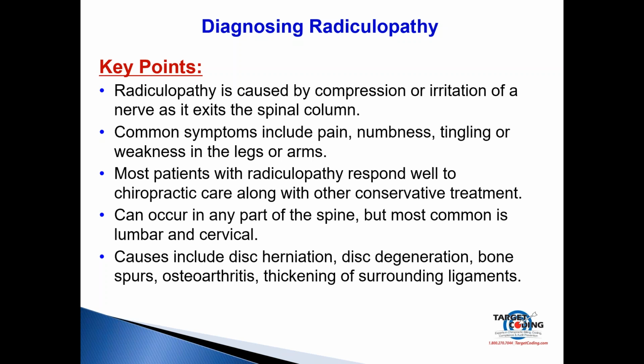In my practice and in most of my clients' practices, patients that come in with radiculopathy respond very well to chiropractic care. Patients get better very quickly. Now, radiculopathy could occur in any part of the spine, but the most common areas are lumbar and cervical.